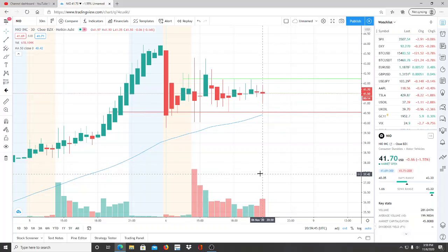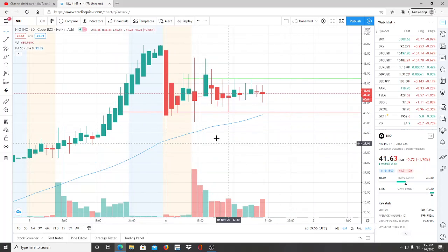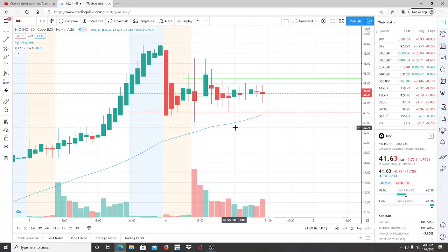So the lowest point reached in the day was here at 39.76. You can keep that number in mind as well. You want to break this into pieces so that you can see the behavior in between one point and the other. So that's very important. And then the highest point that the bulls were able to touch was up here at 43.26. That's the highest point in this sideways movement. So you want to keep that in mind.